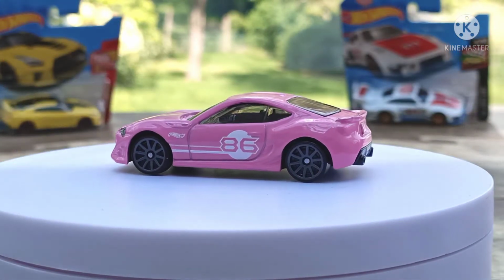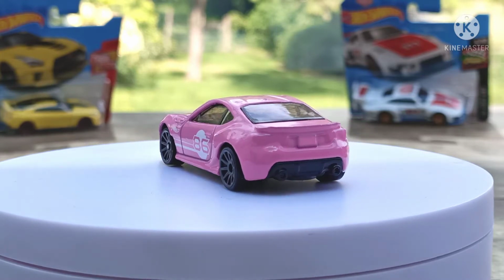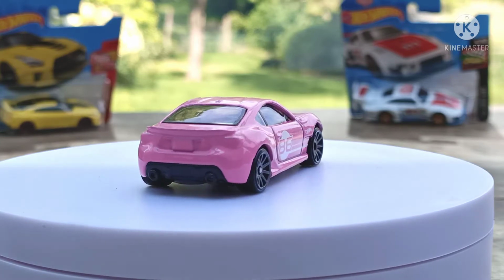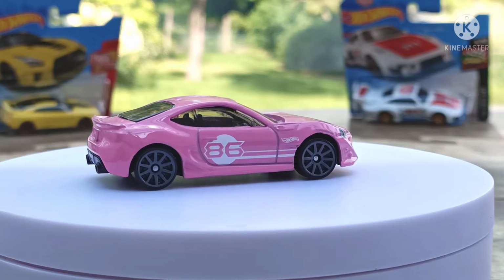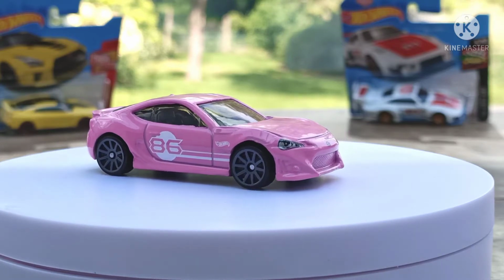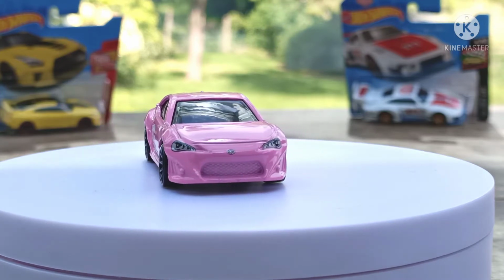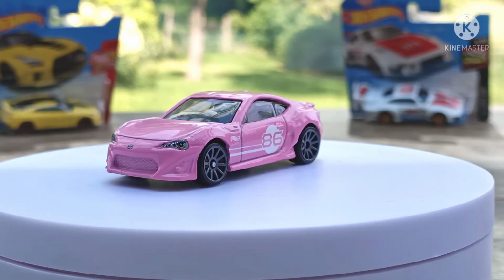So this is a Scion FRS. Haven't heard of Scion before. Is it owned by Toyota or Mazda, possibly? Please let me know in the comments if you know. And the shocking pink got me on this, and it's a nice design. So I've just noticed the grille could be blacked out with a marker pen quite easily. I think that would look quite cool.